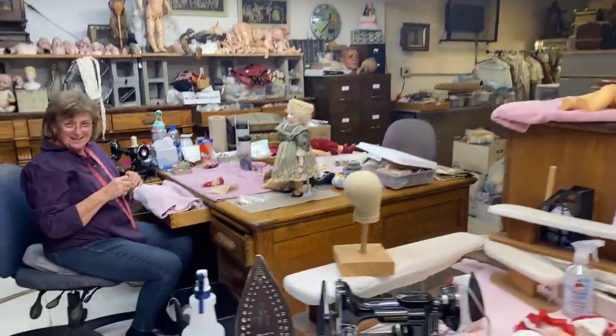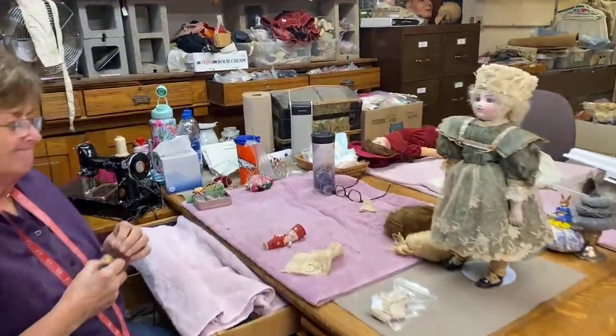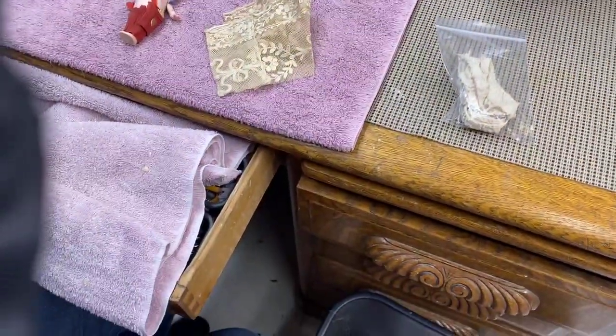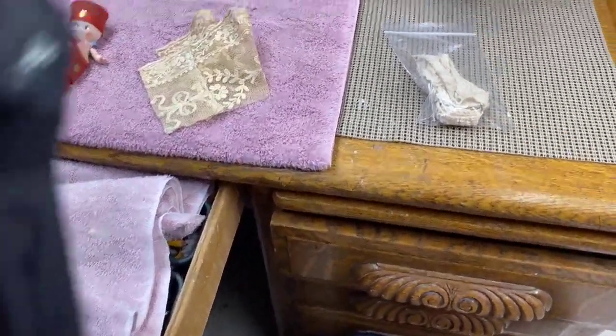I'm cleaning my desk. She is cleaning her desk. Now, do you feel a lot better when your desk is clean? I do. Unless I'm creating, then I don't like it. I like it messy. What is your place like at home? What does your studio look like at home? Depends on what I'm doing.